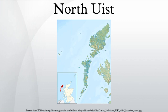North Uist. The pre-clearance population of North Uist was about 5,000 and it has dwindled to about 1,300 people in 2001. From Horsewell Smith except as stated.